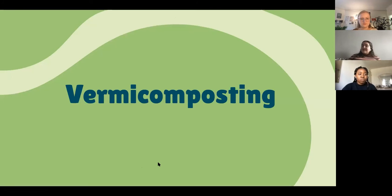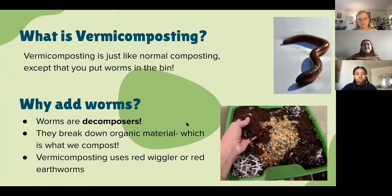Okay, so now I'm going to talk about vermicomposting, which is that more fun way of composting I was talking about before. So vermicomposting is just like normal composting, except that you put worms in your compost bin. Worms are decomposers. This means that they can break down the organic material, which is your compost, and help speed along the process to create the soil-like substance that compost creates.